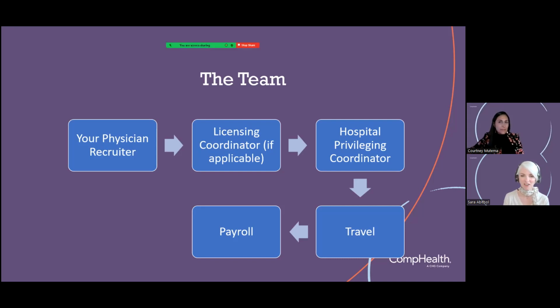Finally, when you're getting ready to go, travel will reach out to you, as I explained earlier, and they'll ask you for your preferences, work with you to book your flights, your hotel, but they do it all for you. You don't have to go late at night on Expedia or anything like that and book your own travel. They take care of all of those arrangements for you, put an itinerary in the app, and you're all ready to go. And then finally, again, most importantly, payroll. You have your own payroll coordinator. They make sure that you've put in your time correctly. Make sure that you're going to get paid that Friday.